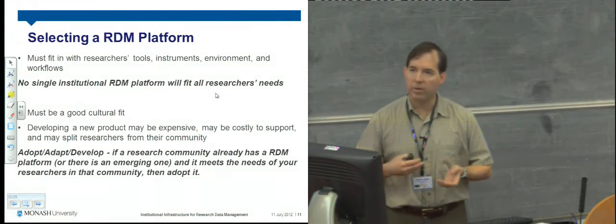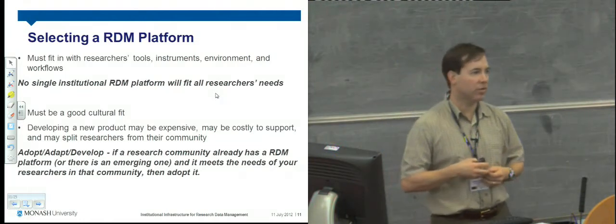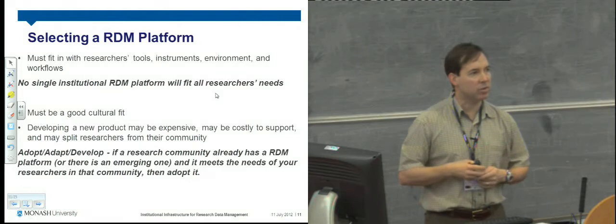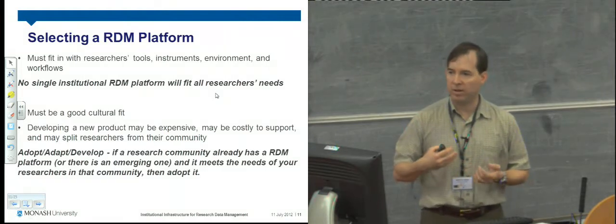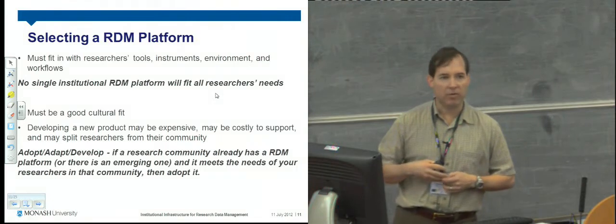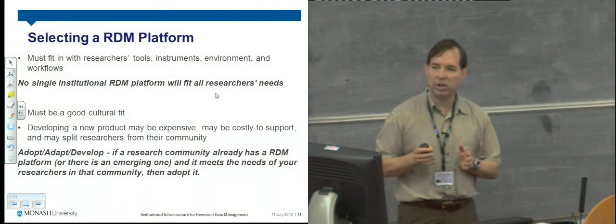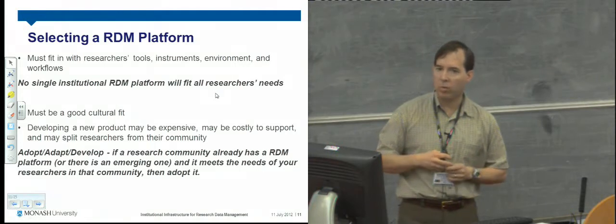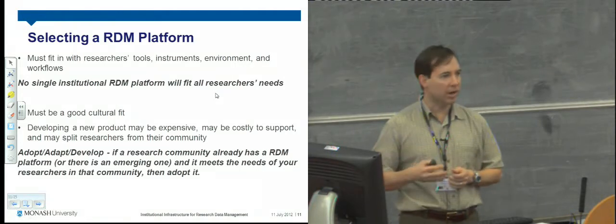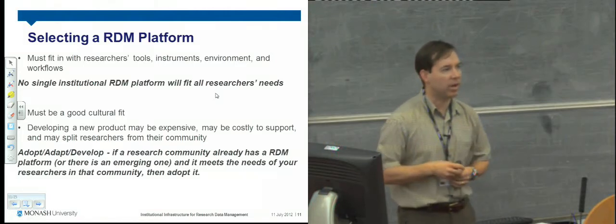Also, we may have to support a number of different solutions for different disciplines across a university. How do we go about it? If we start developing new products for each of the different disciplines, if I at Monash did it for every different community at Monash, there's no way I'd have enough money to do it. It's not supportable. So I really don't want to develop a new solution. I only do that as a last resort if there's nothing in that particular space.